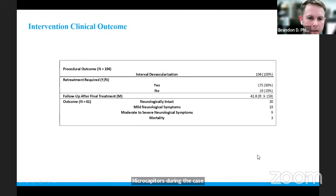Overall, looking at the clinical outcome data from these patients, in patients that underwent embolization procedures, 100% of them had an interval devascularization as dictated by the procedure list. 90% of the cases went on to require further retreatment, which is, as we know, very common in these cases with complex AVMs.